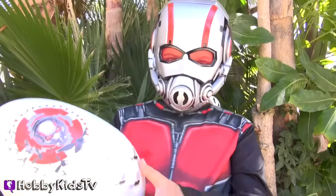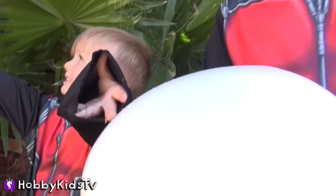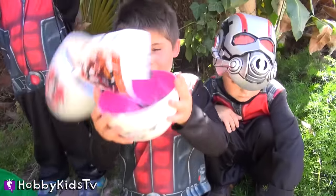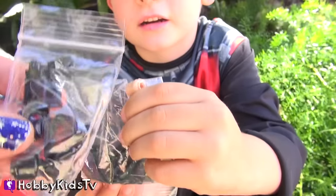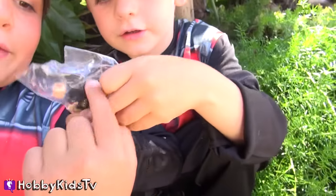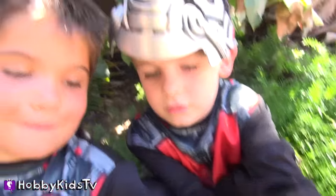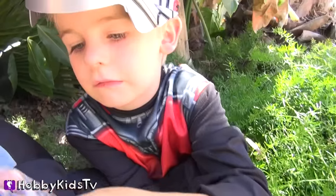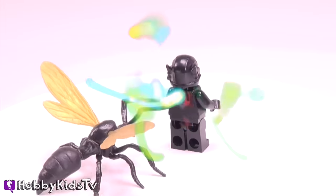Look what I found. My egg, Dad. Let's open it. Minifigs. I think this is Ant-Man, and I think this is Yellow Jacket. No, that's Ant-Man. This is Yellow Jacket. I'm just kidding. That's Yellow Jacket. Oh, you're confusing me, Hobby Pig. Want to put those together, Hobby Frog? I'm going to put Yellow Jacket. Okay.